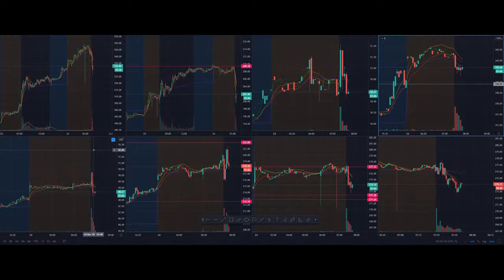I like this spot right here. I like the way it bounced to that 200. The only thing I don't like is the buying pressure, but sellers are able to hold it consistent. That's really what I'm in favor of right now.